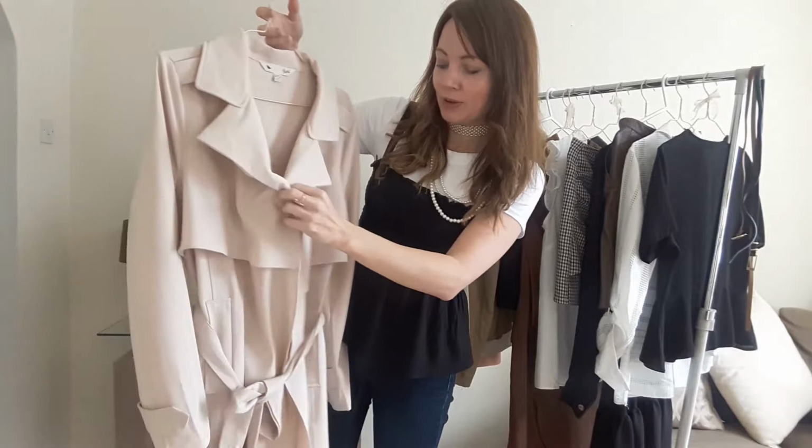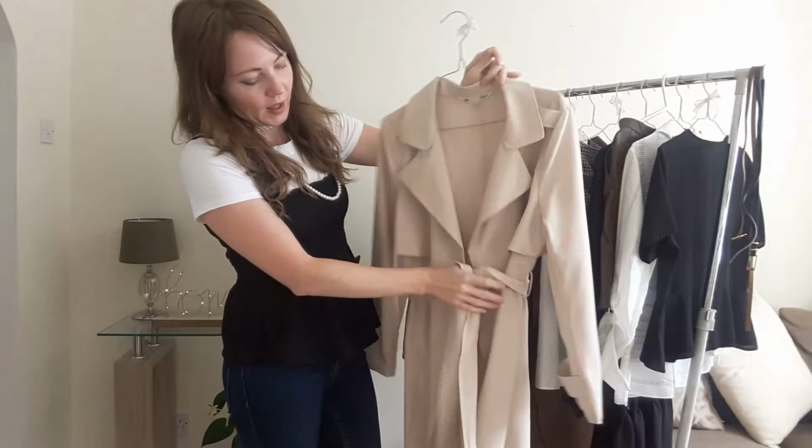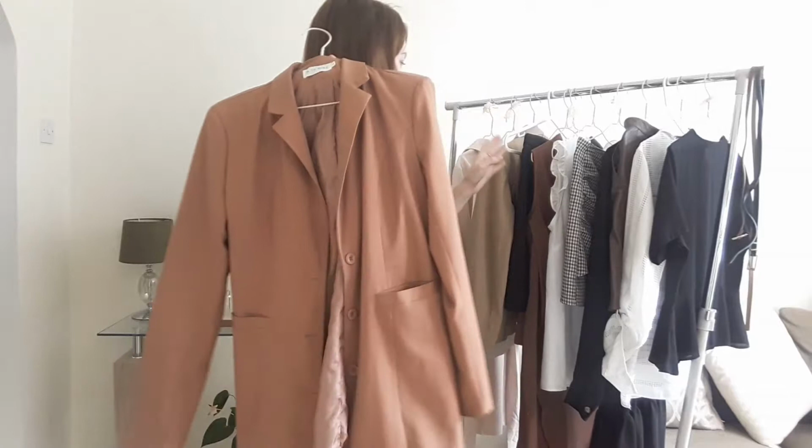I wouldn't say it was waterproof, but it has that kind of feel. So maybe light shower proof, I wouldn't say torrential rainproof. But yeah, I love this colour, and again, it's going to go with everything. It's always nice to throw on a smart jacket when you're wearing your workwear as well. I absolutely love that. This was the coord to the trousers that I showed you earlier from In The Style.